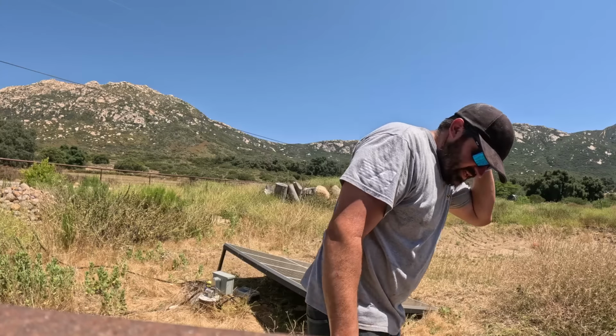Now that I'm cooled off a little bit. Yeah, she's pumping lots of water today. I'm guessing this thing's gonna fill up pretty quick. Yeah, I'm gonna go ahead and take like a little 5-minute break. There's a nice little breeze right now. Gonna go ahead and cool down for just a second. All right, I'm gonna take one more quick drink of water and get back at it.